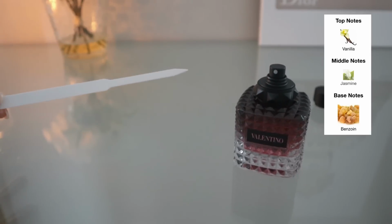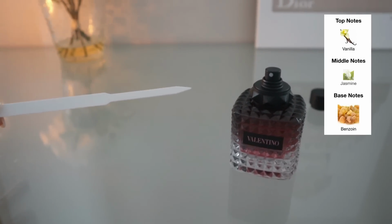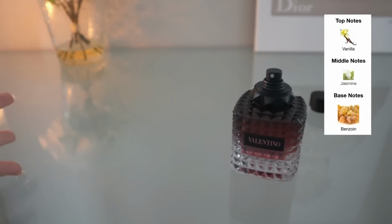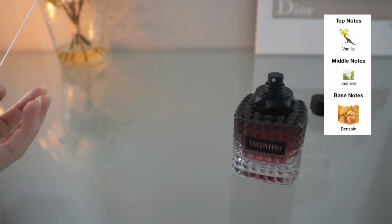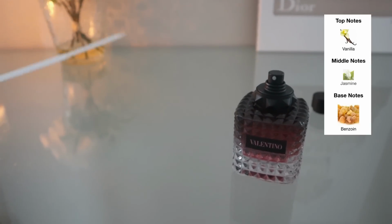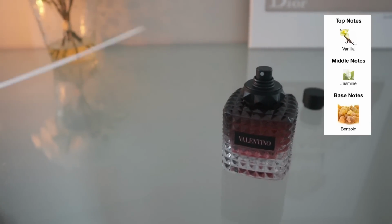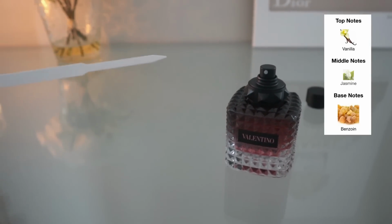So when I saw the notes, I was kind of hoping it would be vanilla dominant. I really love vanilla perfumes. And I also like the combination of vanilla and benzoin together. I like that sort of creamy, resinous vanilla combination. I think it's very sexy and very warm. This for me goes more in the woody direction. It goes more in the amber direction than it does a vanilla direction. So on paper, I really don't like it, to be honest.